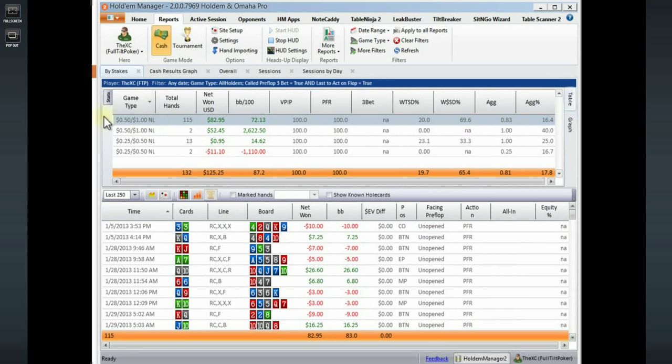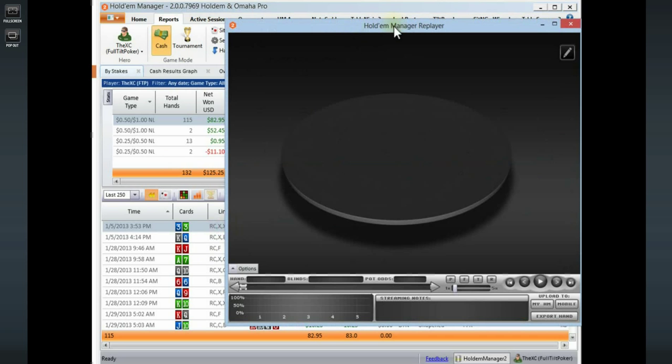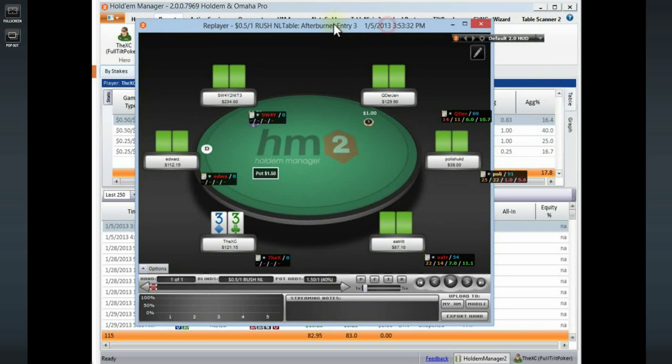So we're going to go to my 50 cents a dollar hands, and we're going to line them up just by time. I want the time to be increasing. So let's look at the first one. Looks like it's a rush hand.